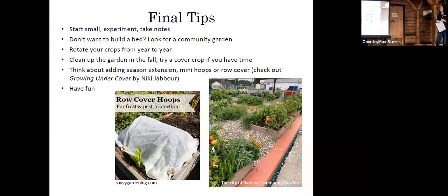There's a really great book out by Niki Jabbour from Savvy Gardening. She has a great book, Growing Under Cover. She's a Canadian gardener and she grows 12 months out of the year in her raised bed garden in Canada, setting up these little mini polytunnels over her raised beds. And she has cold frames and everything. So that's a really exciting book.